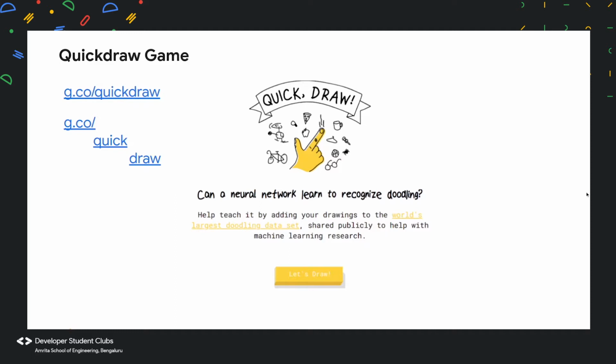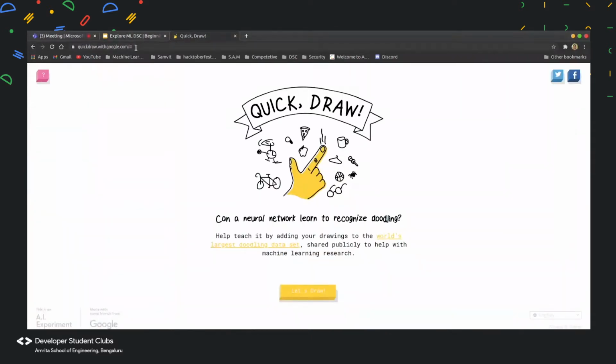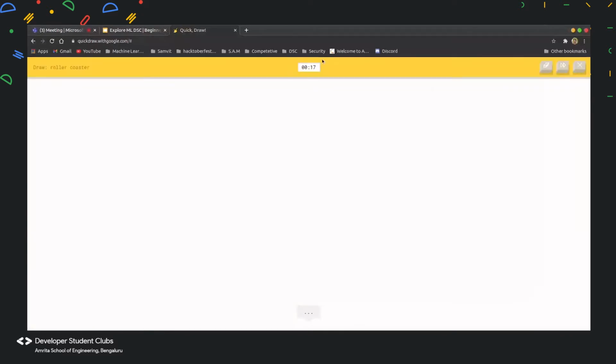For that, you have to open a browser parallelly. You can draw with me parallelly. We have to create a new tab, and then in that you have to type g.co/quickdraw. All right, so let's start. The first object we've got is roller coaster. We have a time limit of around 20 seconds, and I'm not good at drawing, so yeah.